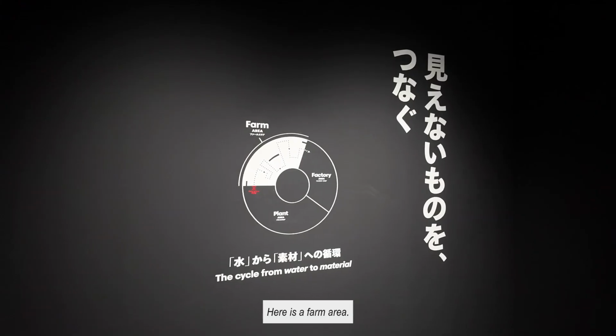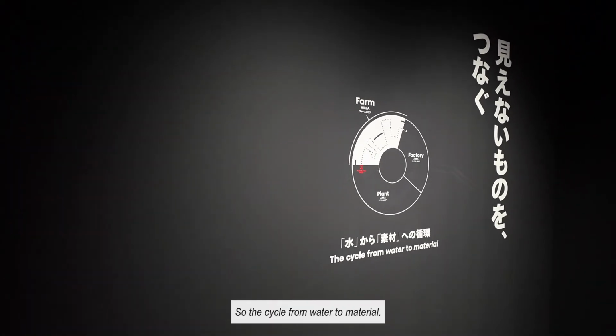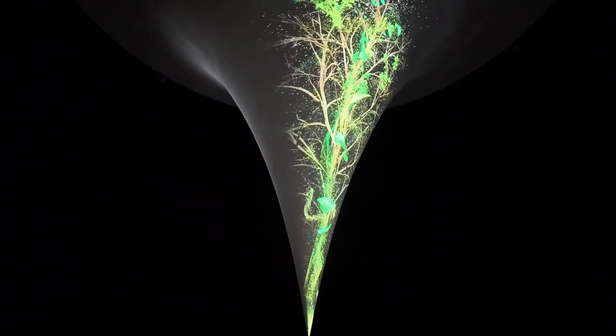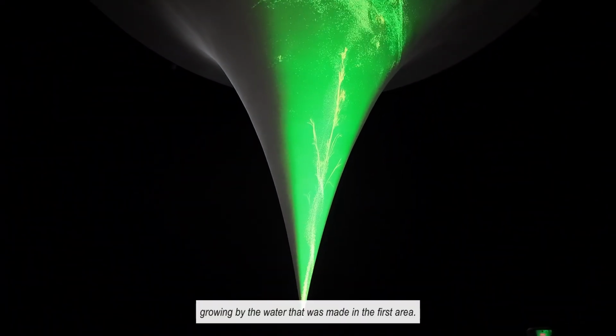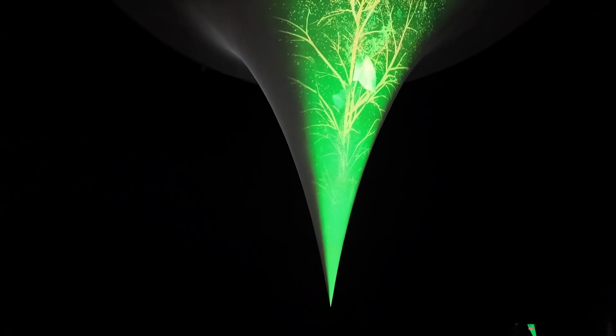Here is a farm area, and so a cycle from water to material. So it's the visualization of the plants growing by the water that was made in the first area.